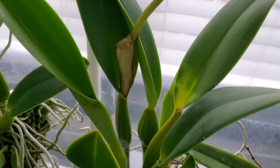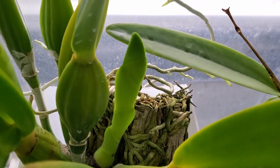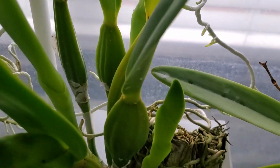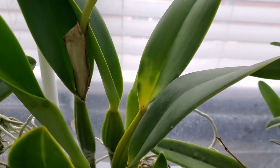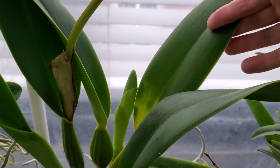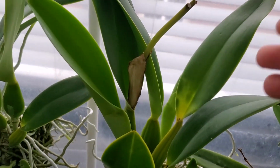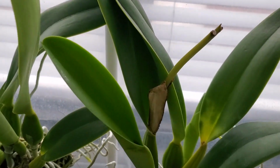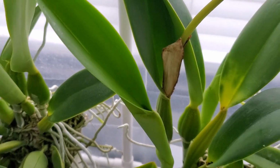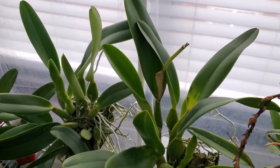So this plant is extremely early. You can see it does have other growths, but they're more in line with the ones we looked at before. They're just starting to push out. Right? There's one in the back there, hiding. There he is. But for some reason, this particular growth just really took off this year. It has a sheath inside.